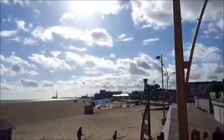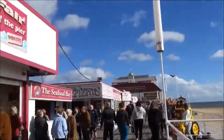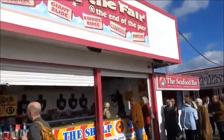Lunch today, here's a little seafood tray. A bit of everything in here. Sorry, the light was not good. When you come to the seaside, seafood. And we're down at the pier, beach. And there's the pier. Some seafood little bars there.